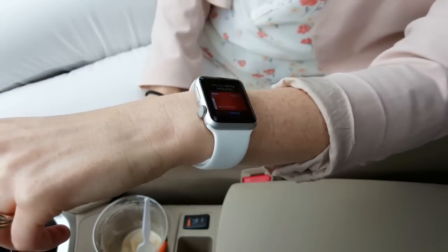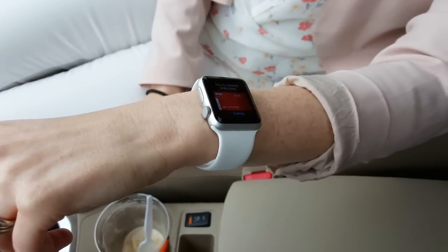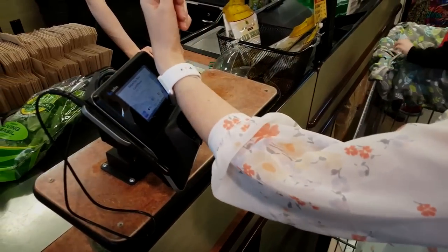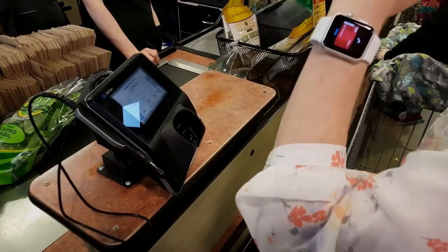All you need to do is make sure you set up a debit card or a credit card, push the button below the crown twice, and that activates Apple Pay. Just hover right over the terminal and it's done just like that.